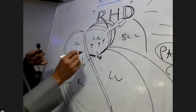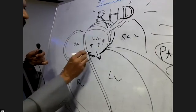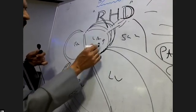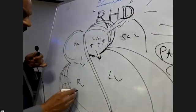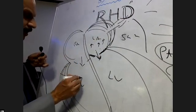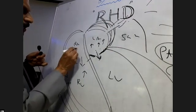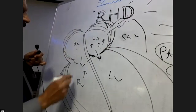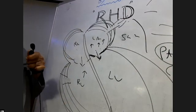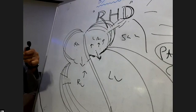So the first chamber that gets involved in mitral stenosis is your left atrium, then coming to the lungs, then your right ventricle. Subsequently, in the last stage, with increased pressure, the right atrium also gets enlarged. So somebody asks you, what are the chambers that get enlarged in mitral stenosis? You should say left atrium, right ventricle, and right atrium.